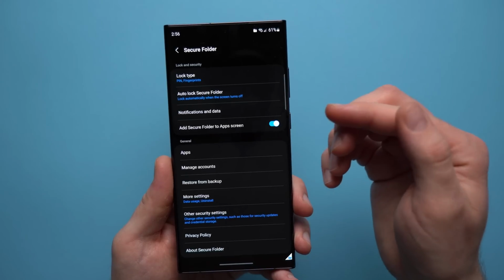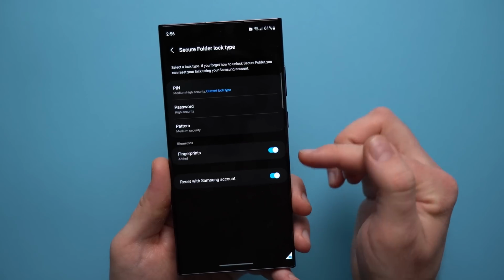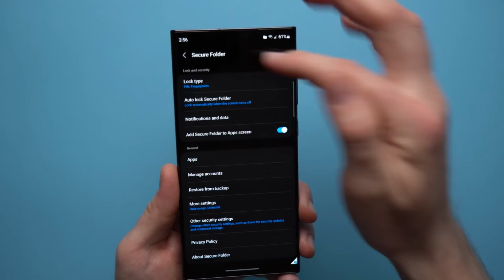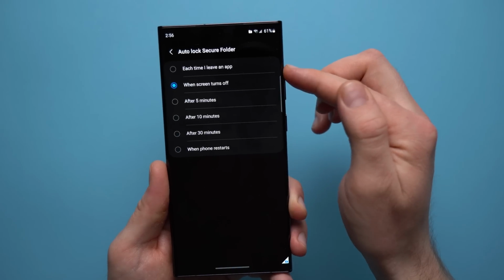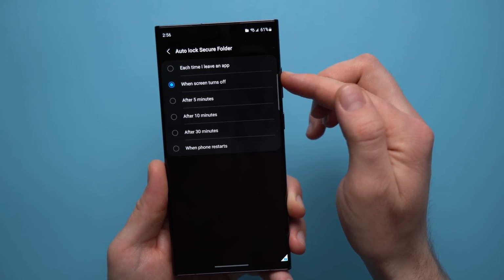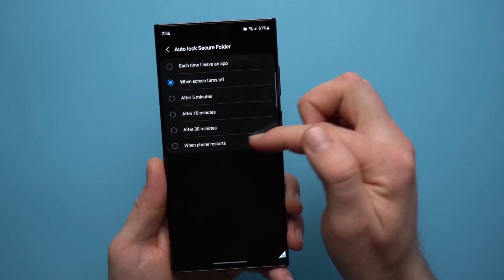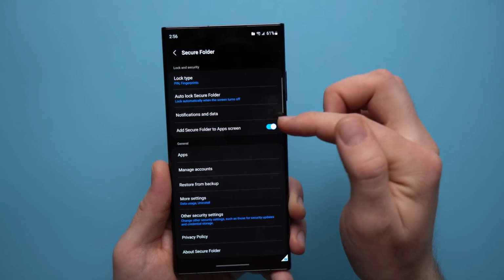Now, if it's your first time setting this up, just go through the whole setup process. It will ask you to create a lock type. So if you want to access your secure folder with a PIN or maybe a fingerprint, you can set all that up. And then in here, you can also go to auto lock secure folder and select how you want it to be locked. So every time you leave the application, it will lock it immediately, or when you lock your phone, or after a certain amount of time, or when you restart your phone. So go ahead and select whichever one is best for you.